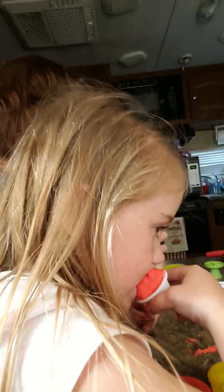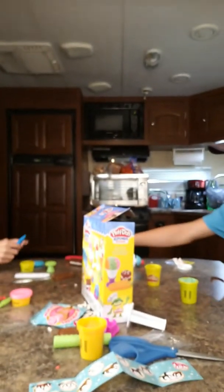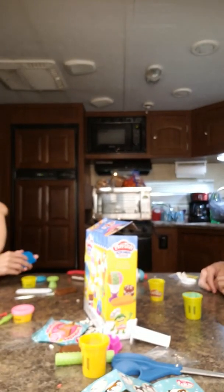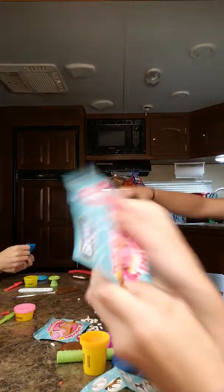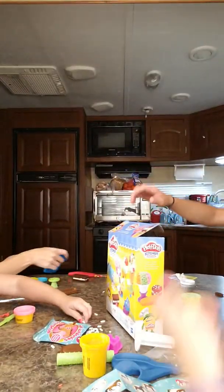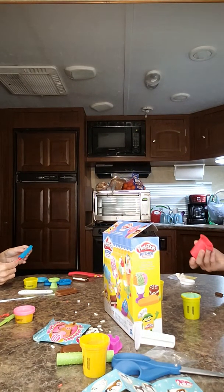Okay, so my niece is over there eating her Play-Doh. Go ahead, Elena. Take you a big old bite. No. Take you another bite. Okay, all right, let us see what's in your mouth. Okay, she swallowed. Give me the rest of it. Yeah, I ate it. That's pretty good.